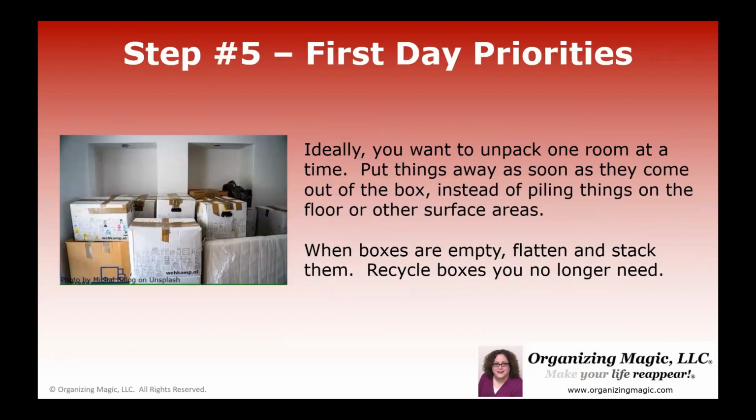Now let's talk about step 5, first day priorities. Ideally, you'd want to unpack one room at a time, just to be systematic about it. And you want to put things away as soon as they come out of the box, instead of piling things on the floor or other surface areas. You don't want to make an obstacle course for yourself. And of course, when the boxes are empty, flatten them and stack them and recycle them. If you don't need them anymore, return them if you were renting out boxes.